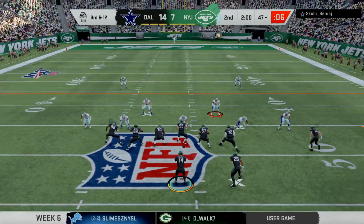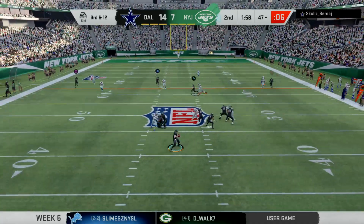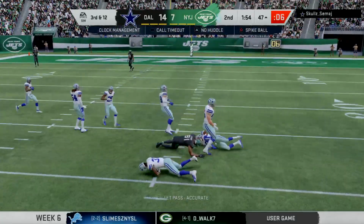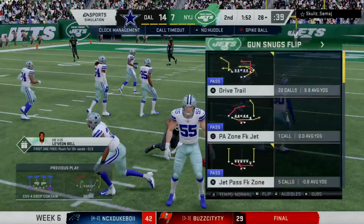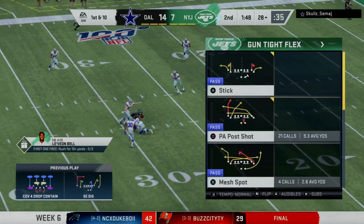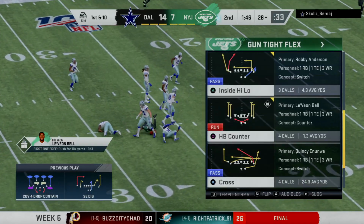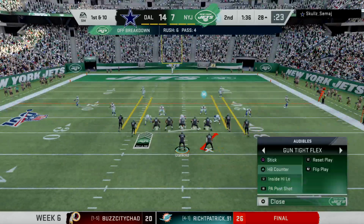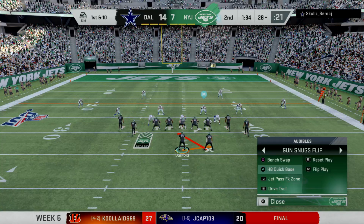Throwing here on 3rd down, Darnold. And he's going to have another first down here as the tackle's made at the Cowboys' 28. I think it all came together there. In-breaking route, drove it with excellent pace. Money throw right there to move the sticks.